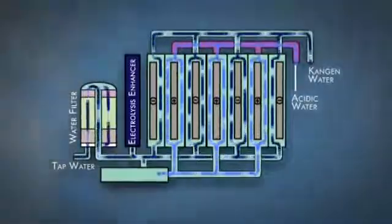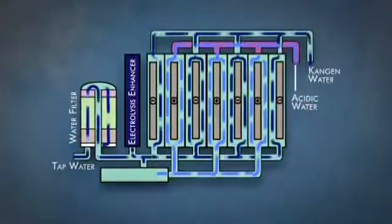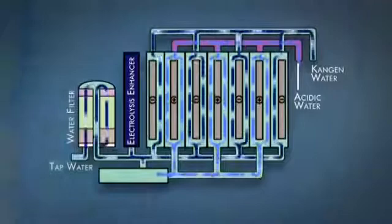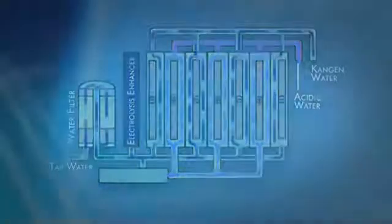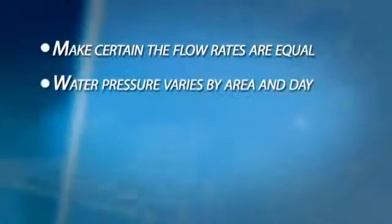As an example, if you run the water through a machine with small plates very slowly, you will get a higher pH value of water than if it runs at a faster flow rate, such as you would use when filling your glass to drink. If it runs through very quickly, the pH will be much lower. It is therefore important when comparing machines to make certain the flow rates are equal in the comparison. Water pressures vary from area to area and day to day.